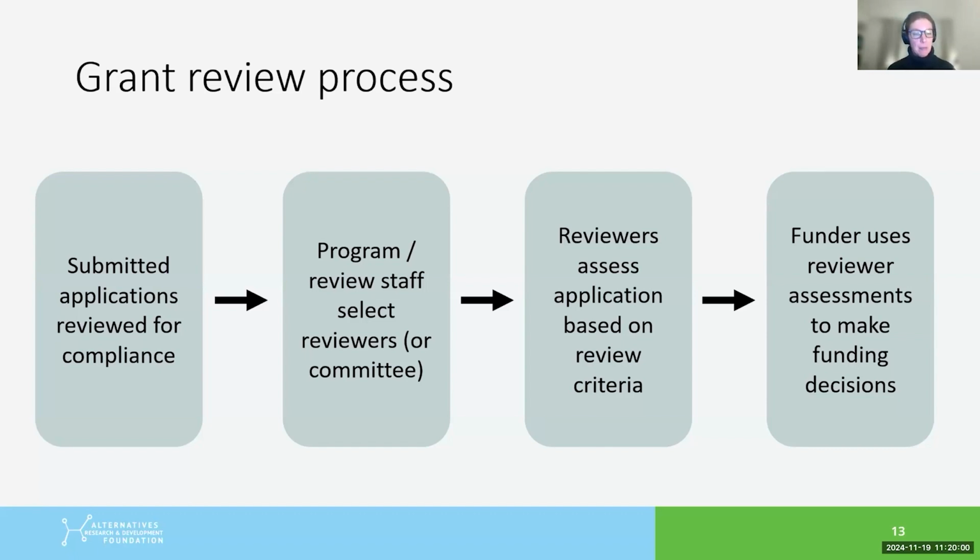But once that step happens, all of the eligible applications are moved forward for review. This might be program staff or review staff. We're going to select reviewers. In some cases, the organization might have a standing committee of reviewers, and so the committee takes part in reviewing them. But either way, they're going to be scientific experts who are assigned to the proposal to give their expert opinion and evaluation.